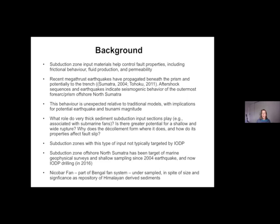So one of the other problems we have, although there's been a lot of ocean drilling of subduction zones, including their inputs, there hadn't really been very much drilling of this particular type of very thick, large submarine fan inputs. Not surprisingly, really, because they're very thick, and therefore to actually reach your target of interest, it's very challenging, so you have to drill deep.